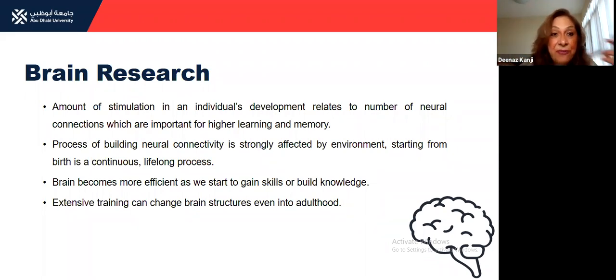So the process of building this neural connectivity is strongly affected by the environment that you're in. So if you have a supporting, nurturing environment that either is created for you or which you create yourself, this enables you to build this neural connectivity throughout your life, okay? And the more that you learn how to do this, the more efficiently your brain begins to process the information, learn new skills, and build on existing knowledge to make new knowledge, all right?